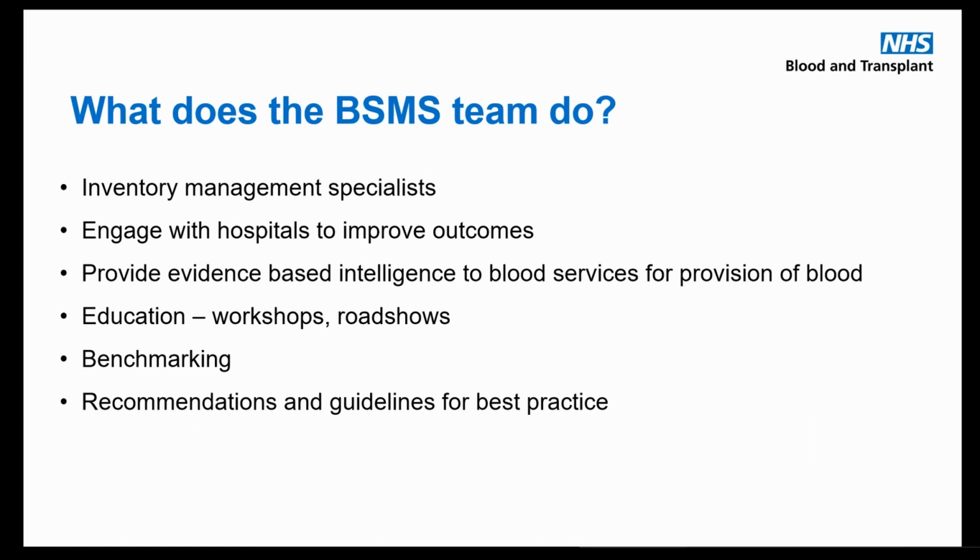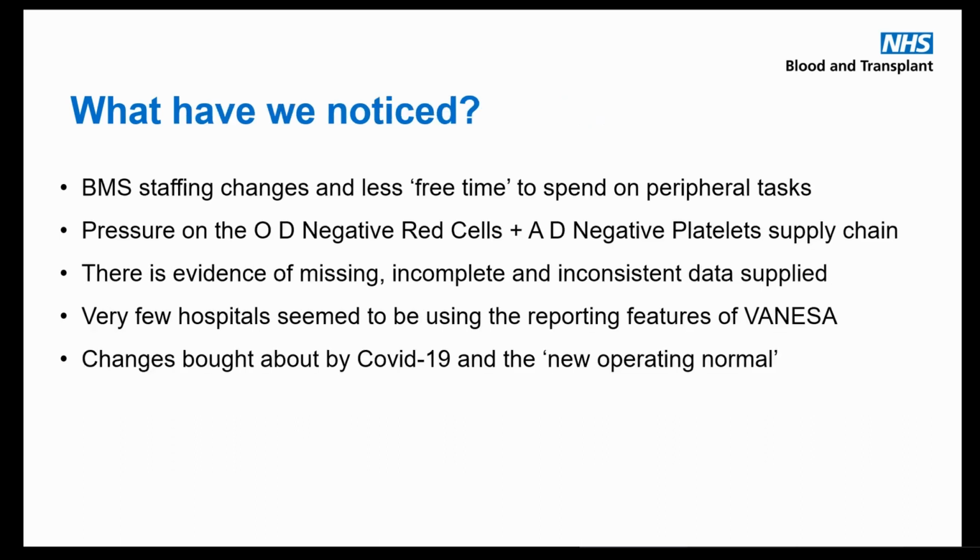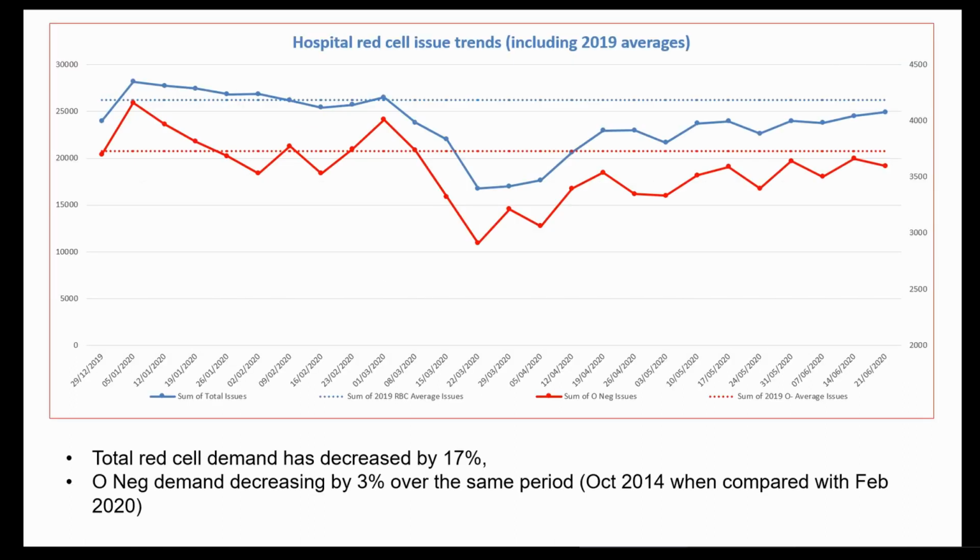We host workshops and roadshows for our participants, and that's to demonstrate some of the processes that users can benefit from. And we produce reports to help hospitals benchmark themselves. And we've also produced and are working on subsequent recommendations and guidelines for blood stocks best practices. Next slide, please. And what have we noticed through these 20 years of blood stocks management?